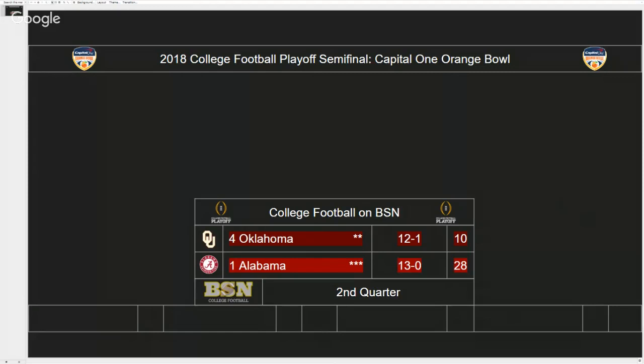Hikes the ball. Here's another rush to Josh Jacobs. Left side. Makes men miss. Out to the 45. There is a flag. And it's going to come back. And it will indeed be holding on Alabama. Call this one on Jedrick Willis.